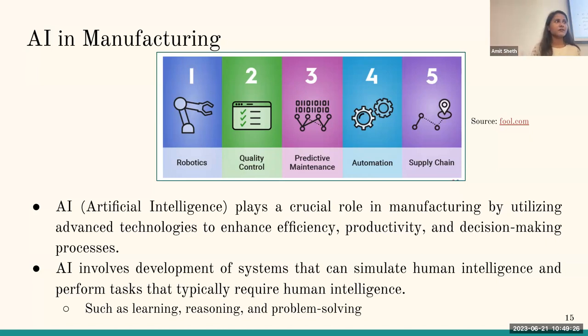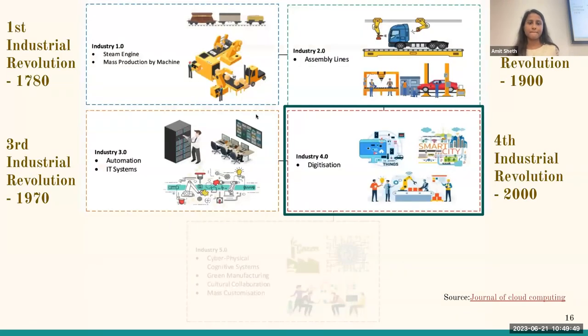So what happened in using AI in manufacturing? The companies' main aim was to simulate human intelligence and perform tasks that require human intelligence within machinery. Tasks that involve learning, reasoning, and problem solving were some examples.